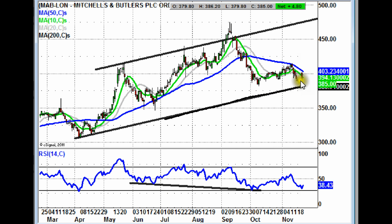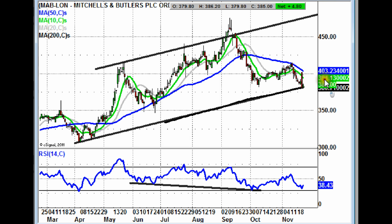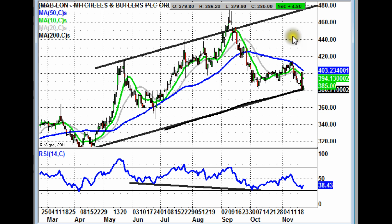If you're cautious, you'd wait on an end of day close above the 50-day moving average at £4.03, but otherwise probably above 380, maybe down to 370, allowing some wiggle room. You'd be looking for a new leg to the upside, and as high as £4.80 over the next 1 to 2 months once the 50-day moving average breaks.